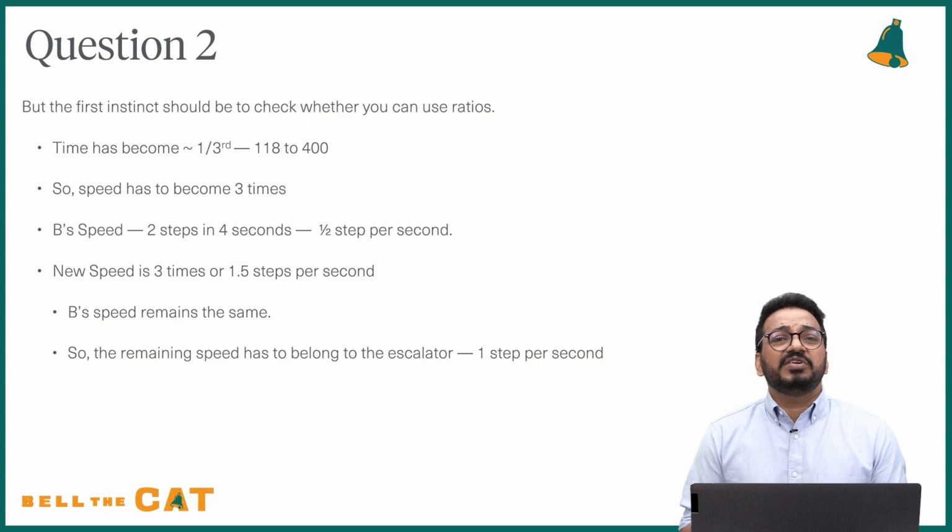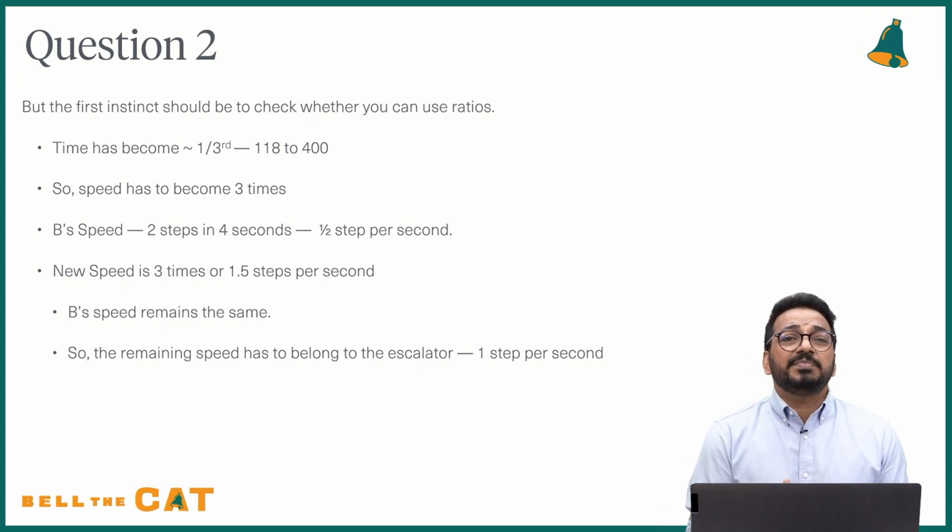What step did we bypass in this particular situation? We bypassed the step of calculating D, the distance, right? We didn't calculate the total number of steps here because I used ratios, right?